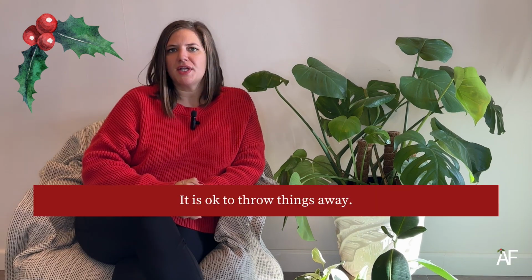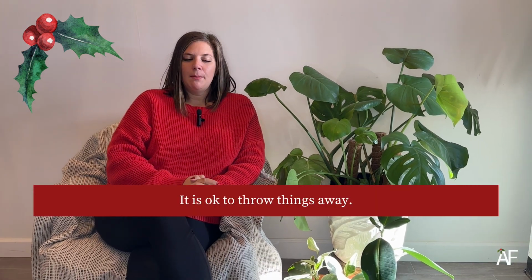My last major tip about getting rid of things might be a little bit controversial. It's okay to throw things away. Maybe you don't want to have your family over to sort through things. Maybe you don't want to mess with bags. As soon as you encounter something in your house that does not fit or work for you, you can put it in the trash can. I know that might be controversial, but here's the thing.